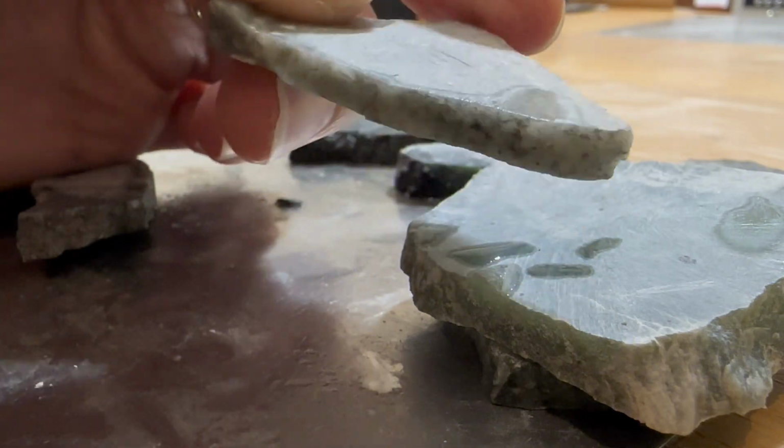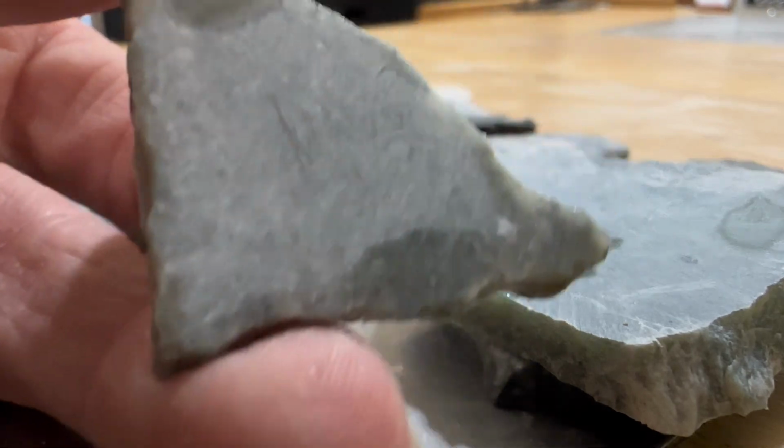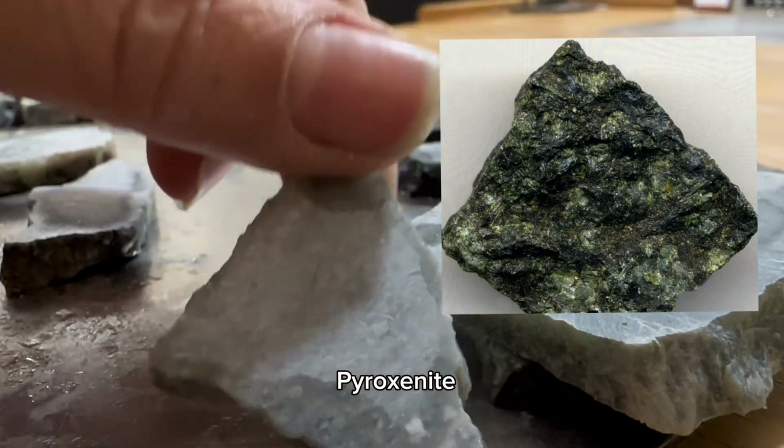I'm not sure what this one could be. It reflects the light in a really interesting way, but it's really hard. It reminds me of a pyroxenite, but much lighter.